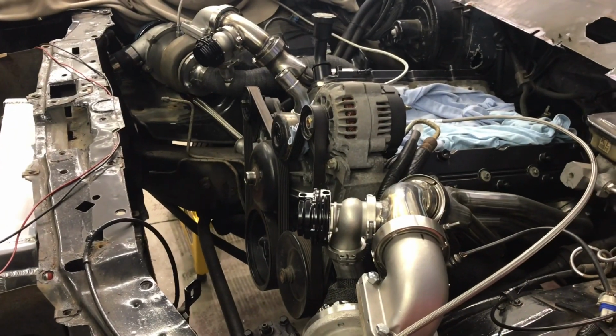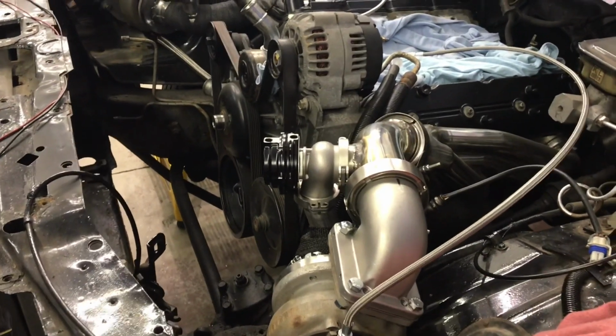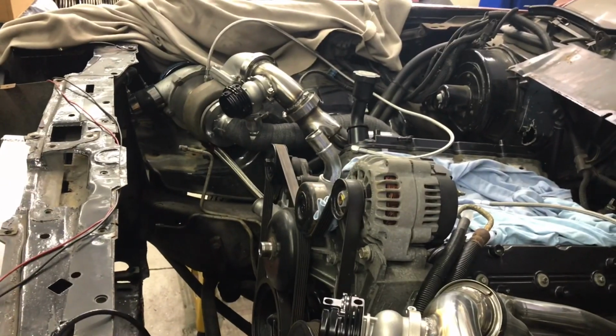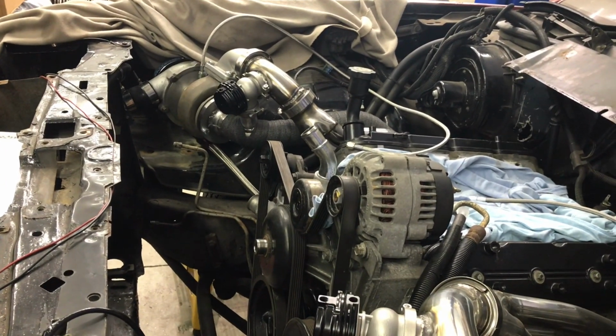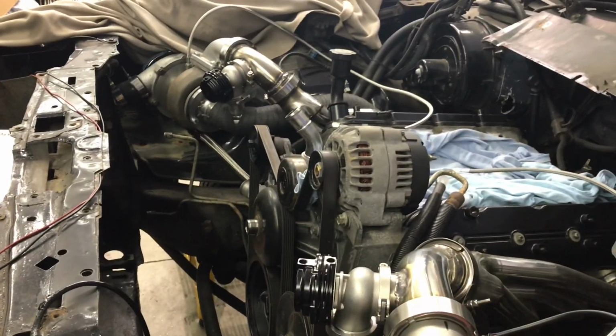As promised in the last Shop Life video, I did manage to get the driver's side turbo all hung and plumbed, and the downpipes all the way back and all the way out to the tailpipes. It's a lot of work, both sides. Now I've been working on the charge pipes and the intercooler. It's coming along. Hopefully, we'll get her done soon.